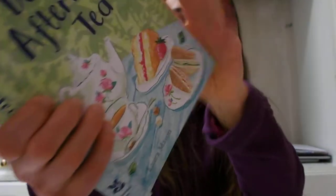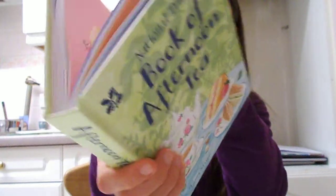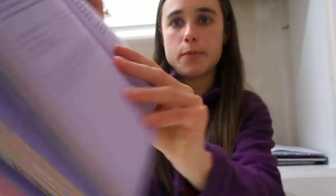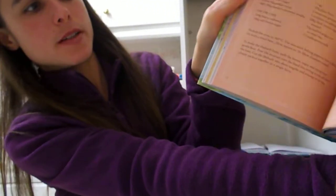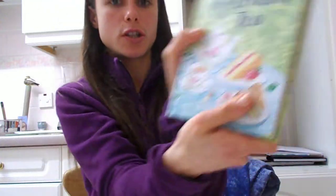So that's just a few highlights from this very pretty book. I love the pages in here and the detail, the little drawings. I really enjoyed that. Chocolate eclairs. Yes. Just a simple book, just with recipes and a little bit of information about afternoon tea, and I very much enjoyed reading it.